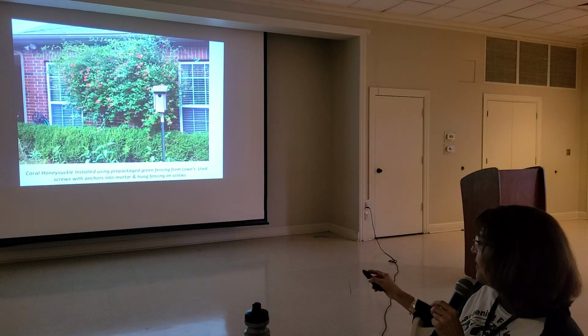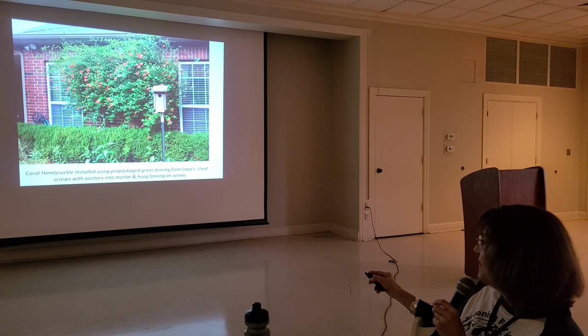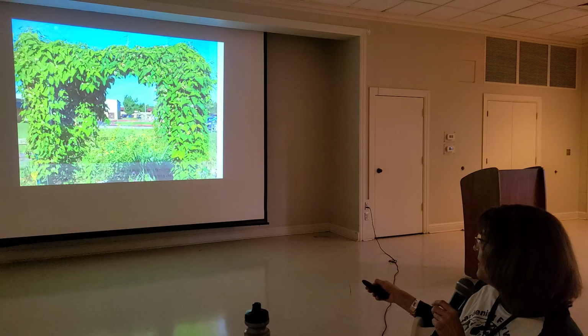This is another coral honeysuckle, from Todd Humphrey's house. His house was on the garden tour several years ago. He put this up by using prepackaged green fencing from Lowe's. He used screws with anchors into the mortar and hung the fencing on the screws. This is on the west side of his house, and catbirds have actually nested in his coral honeysuckle, even though he also has a birdhouse here.